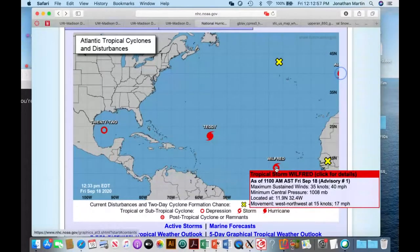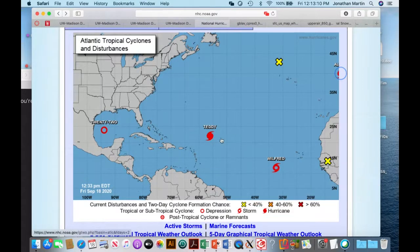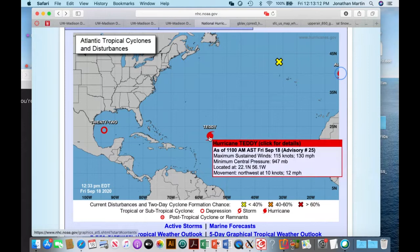Wilfred is way out here, somewhat orphaned in the Atlantic, just past the Cape Verde Islands, but you've got a 35-knot wind tropical storm. It's probably going to find itself developing a little bit into the future. And Teddy, of course, is at 115 knots. That's Category 4, barely Category 4, or just the top of Category 3. I guess I don't know that so well. So it's a pretty strong storm.